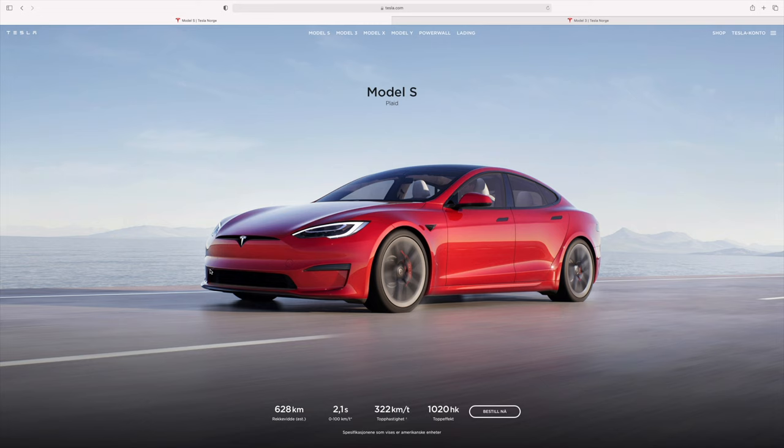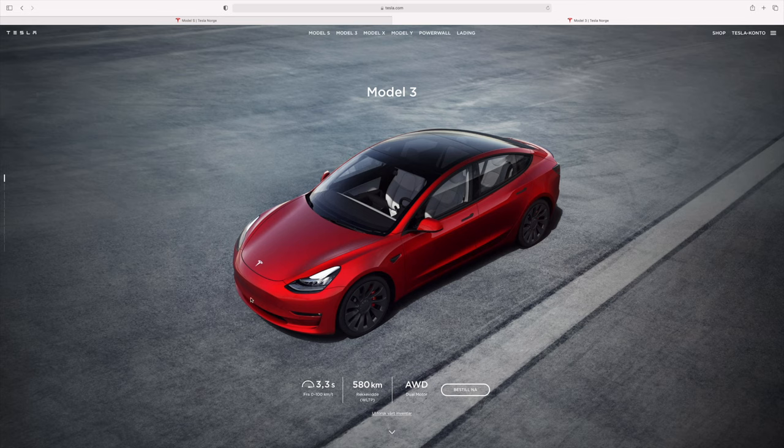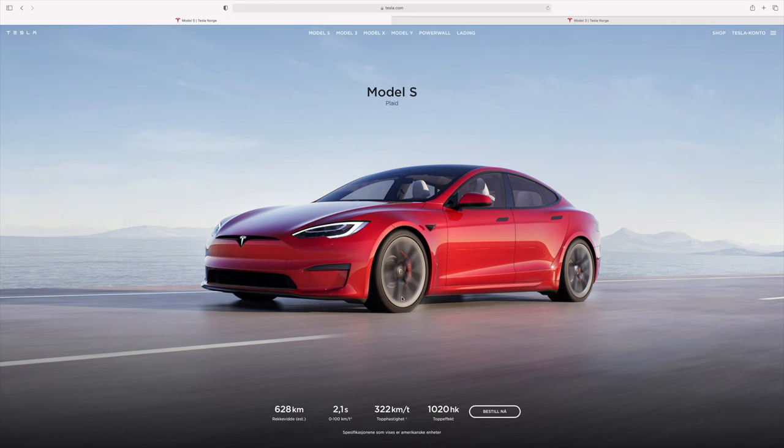Okay, so to state the obvious, the front is new. Many people don't like the new front. I can only say that it's interesting. I would say wait until you see the car, because I have the Model 3 up here as well. I also didn't like the front of the Model 3 in the start, but when I saw it live, I actually liked it a lot more. So probably the same here with the Model S. When you see it live, you probably like it more. So what's new then? The front, chrome delete.